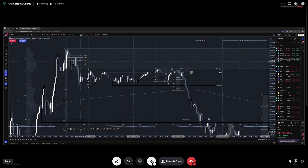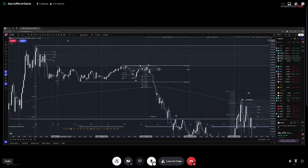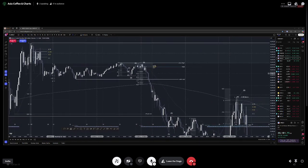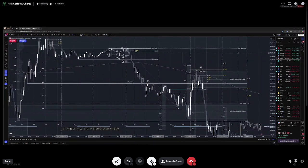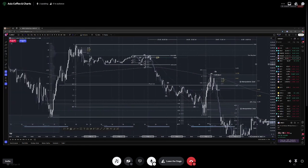So yeah, SIBI well respected. We've come back in and then broken down from there, leading into Asia. So then that manipulation zone we have mapped out. We have our PDH, our PDL. We've got our zones on both sides. We do our OTE from PDH to PDL, which we have down here for our point of interest for the day.